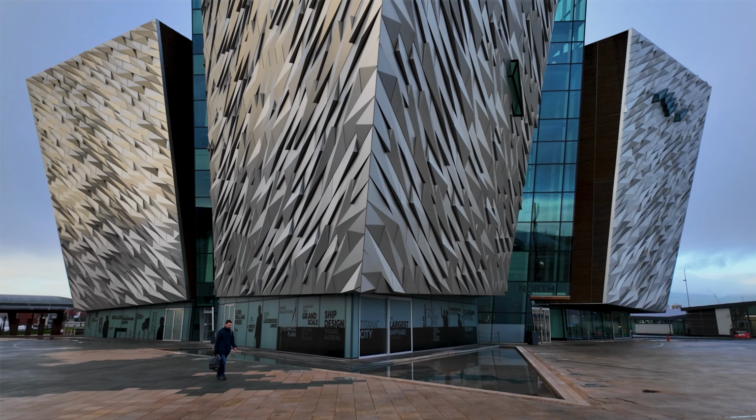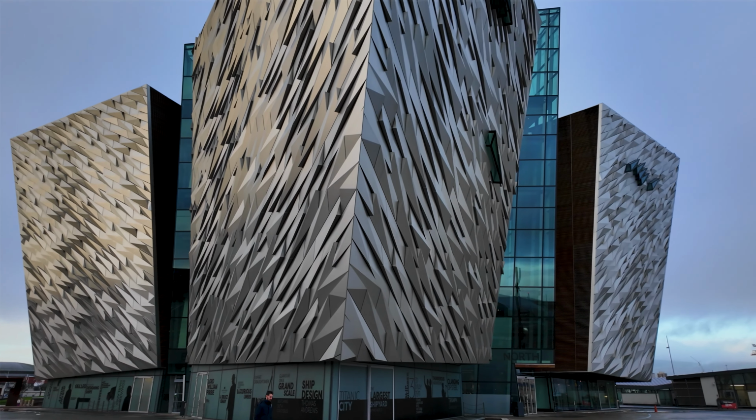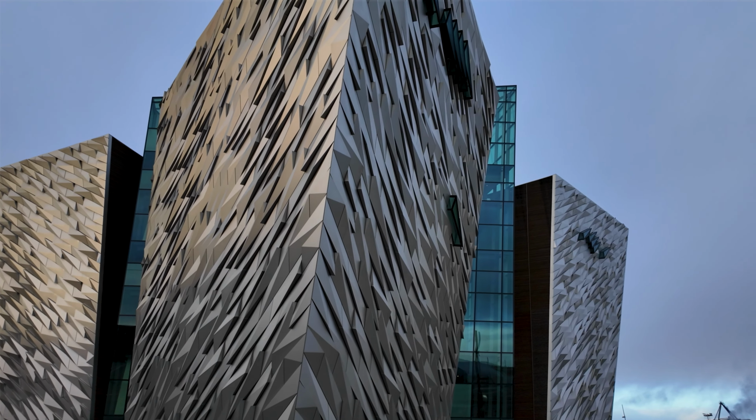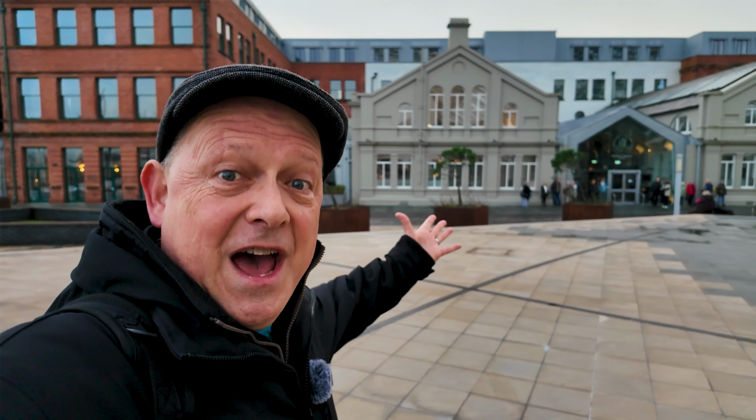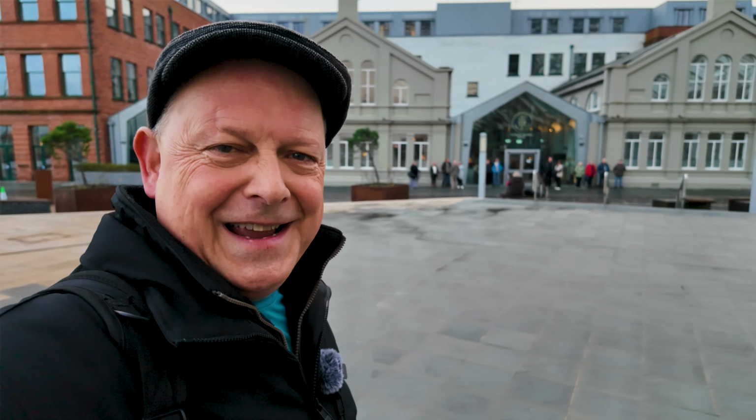Titanic Belfast is a perfectly symmetrical shape, same at the back as it is at the front. And just over there, the Titanic Hotel, built out of some of the old buildings from the shipyard. Probably much more interesting than the Premier Inn Hotel. Talking of which, how about we go back and do that Premier Inn room tour?